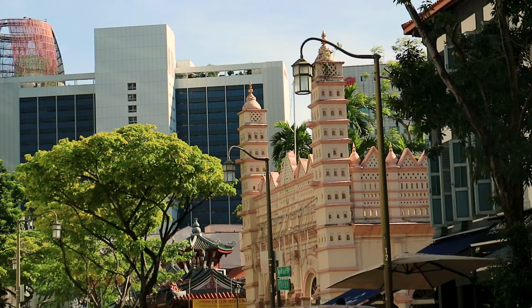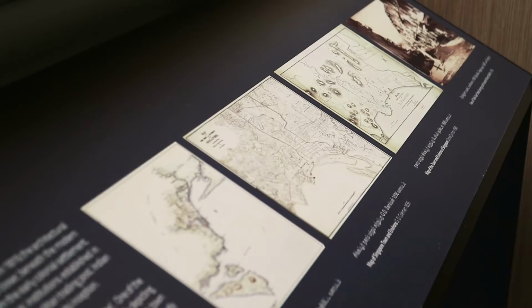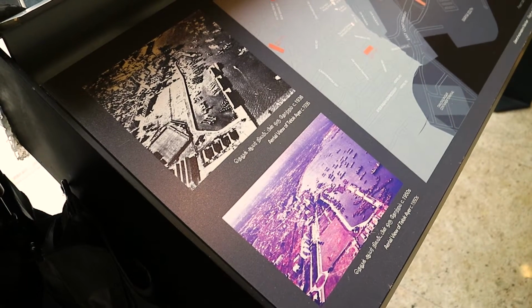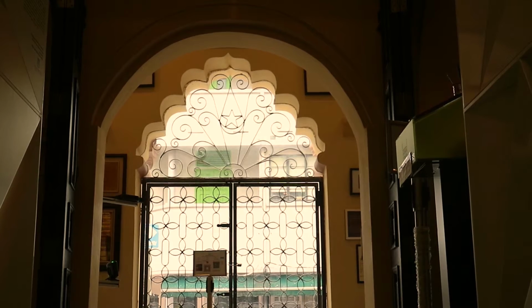So this is where it all started. Everybody landed. They set foot in Singapore right over here. The place where I'm standing now used to be the spot where the waters would wash in all the way. And today we don't see any shoreline at any near distance here. Today it stands as probably one of Singapore's oldest monuments.